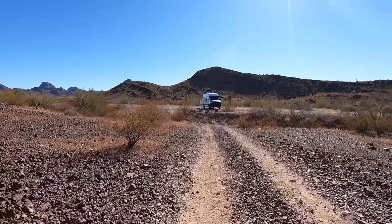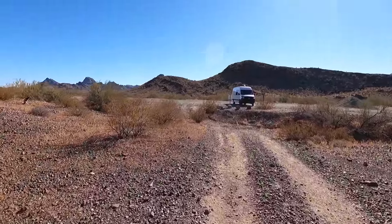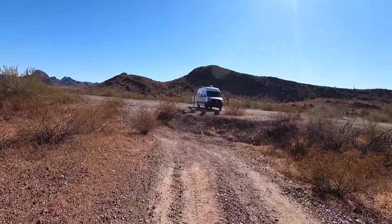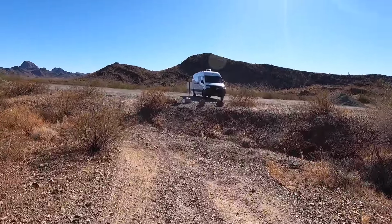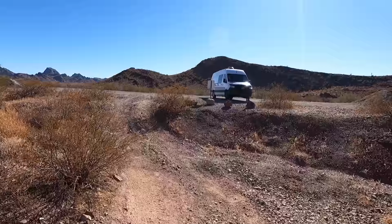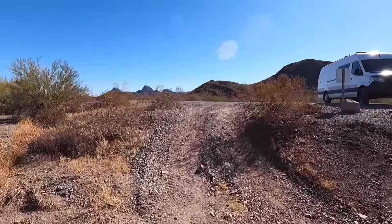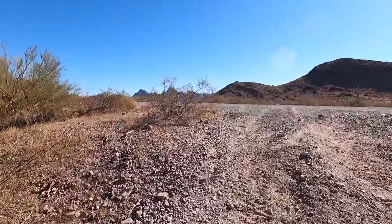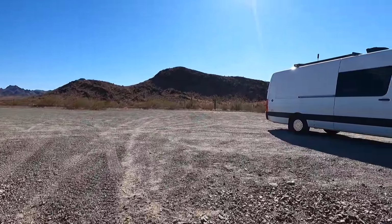But wait, there's more. To the van we go. We're going to keep on trucking. There's a couple more hidden gems along this Plomosa Road. Isn't it incredible? I mean, you're talking a 25-mile stretch between Highway 95 and Bouse itself. And just all this vast history right through here. Absolutely incredible. All right, all aboard.